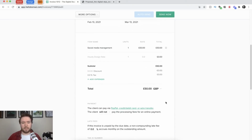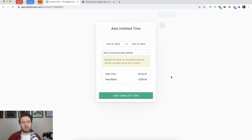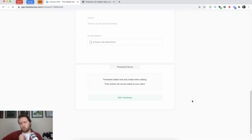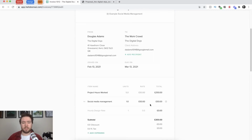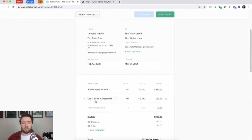Auto calculated, and then add unbilled hours to this invoice. I want to round up my entries, round up to the next hour, add unbilled time. So timesheet added and only visible when editing. Time entries will not be visible to your client. That's fine. So then it's automatically added in the hour that I've just been logging. Social media management.